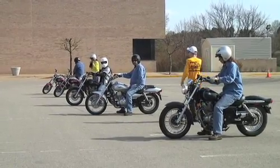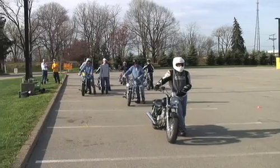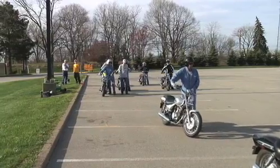Everybody's just stationary, sitting on the motorcycle. Nothing's running. We just go over the basic controls of the motorcycle. We'll do a power walking exercise where the motorcycle will be running, but you'll be walking with the bike. The program consists of 15 hours.